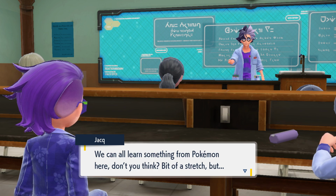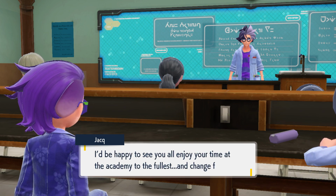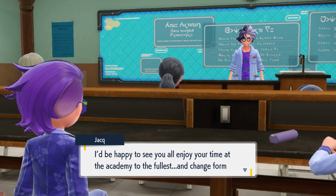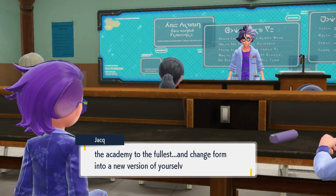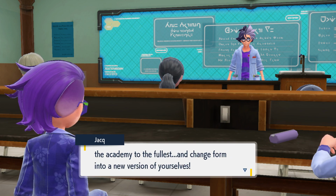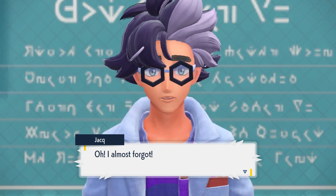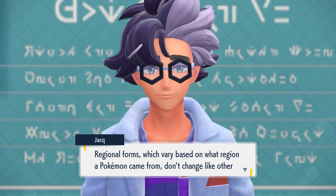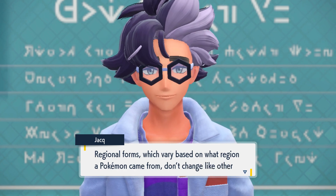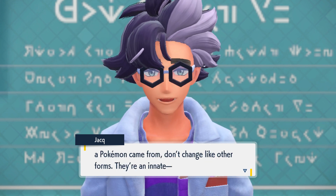We can all learn something from Pokemon here, don't you think? A bit of a stretch, but I'd be happy to see you all enjoy your time at the Academy to the fullest, and change form into a new version of yourselves. Or something like that, anyway. Oh, I almost forgot! Regional forms, which are based on the region a Pokemon came from, don't change like any other forms. They are inherited.